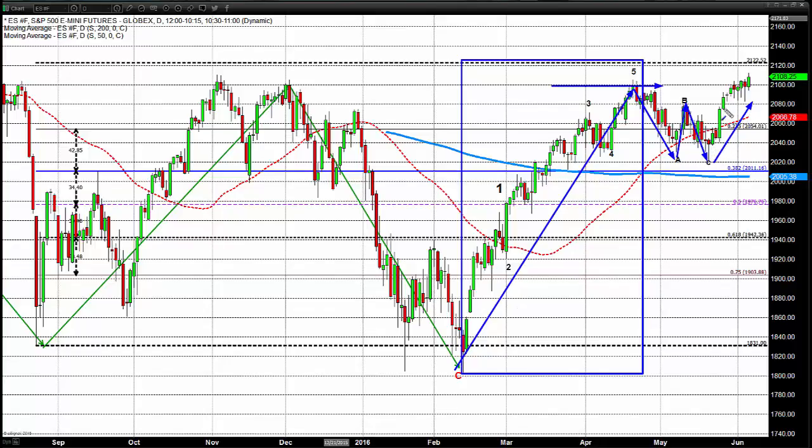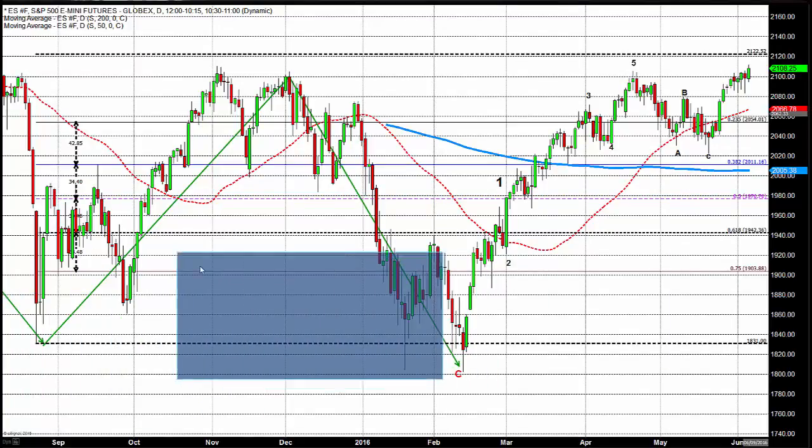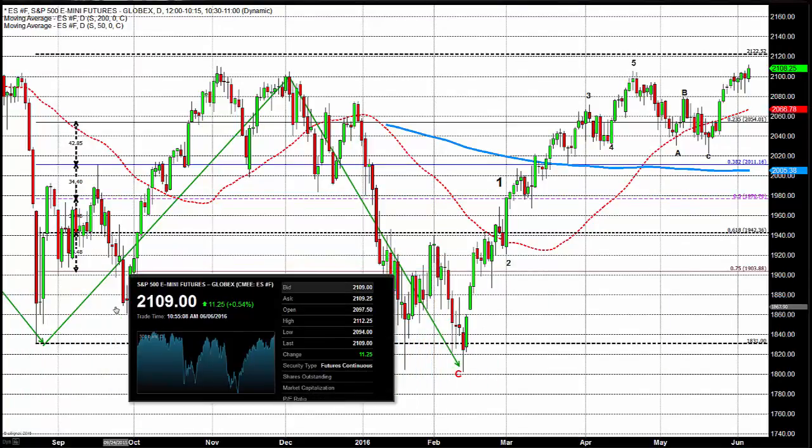Now, that being said, this rally here, as I talked about on Friday, the important thing to me was to either buy a dip at around 2080 or buy a breakout as it broke above 2100. Now, it did just that today. We're trading at about 2108. 2109.25 is actually the current print I'm looking at on our screen. Price won't change until, of course, I move the cursor down. So we're currently in at about 2109.